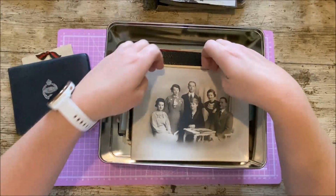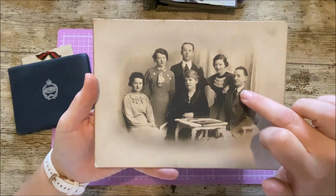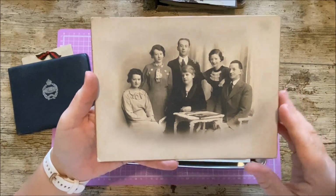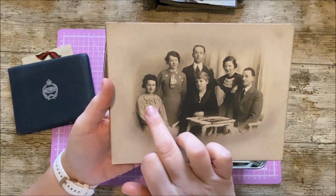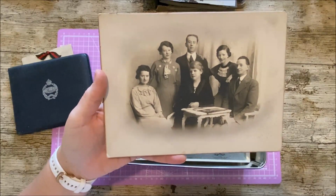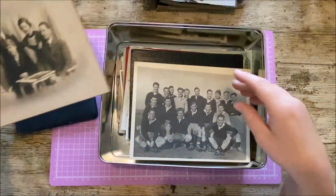What a lovely way to keep your certificates and things. Now, this is my grandmother's family. This gentleman here is the Sergeant Major in India. And there's my grandmother, with her two sisters and her brother, and obviously my lovely great-grandmother, Marta. But yeah, what a lovely picture.